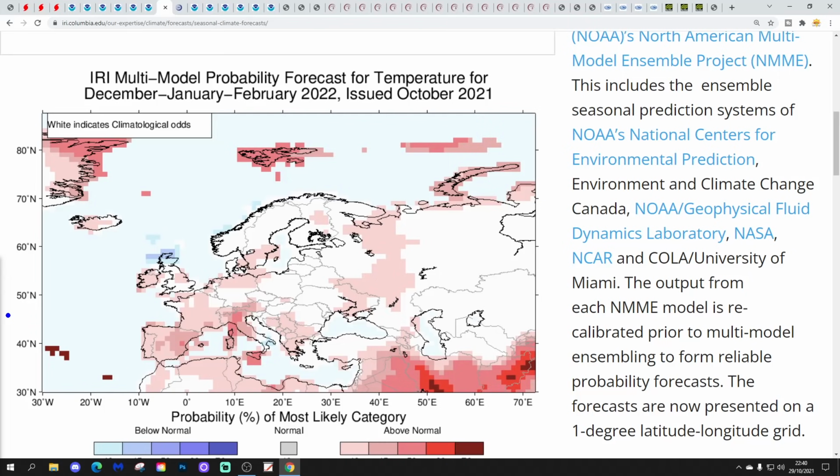Right, so the temperature probability for winter 2021-2022 from IRI is a little bit colder than average for Scotland, favouring a cold average winter for Scotland, and average to milder than average for Ireland, England and Wales in terms of the probability.